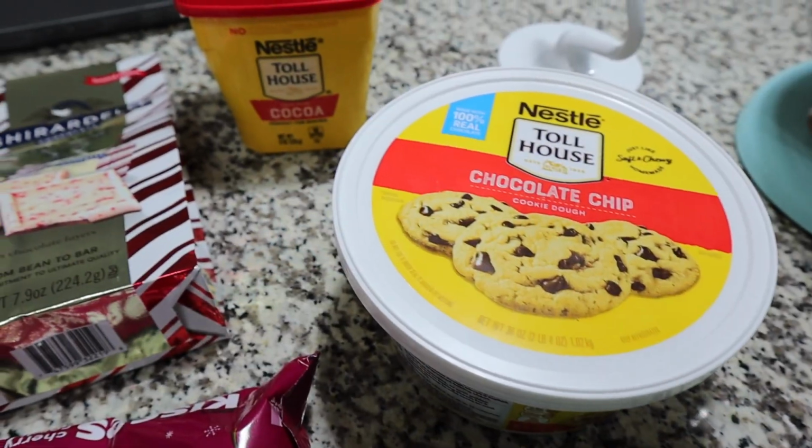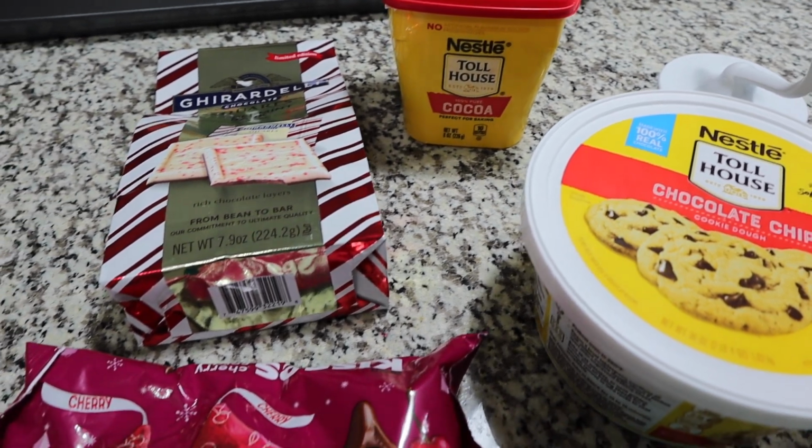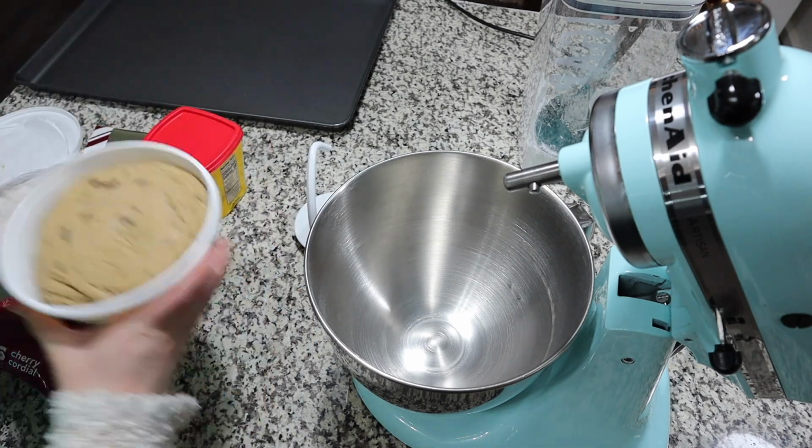For this recipe today, you're going to need some chocolate chip cookie dough, some cocoa powder, some Ghirardelli peppermint bark, and some cherry Hershey kisses. We're going to be making three different types of cookies, and it is super simple.